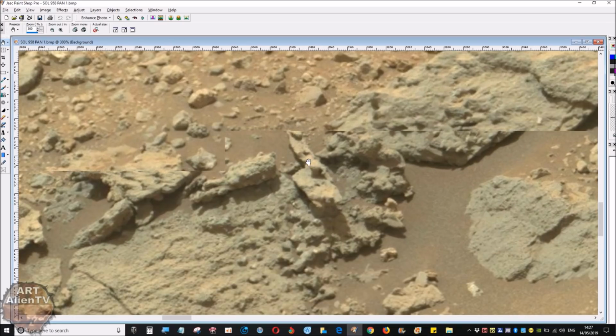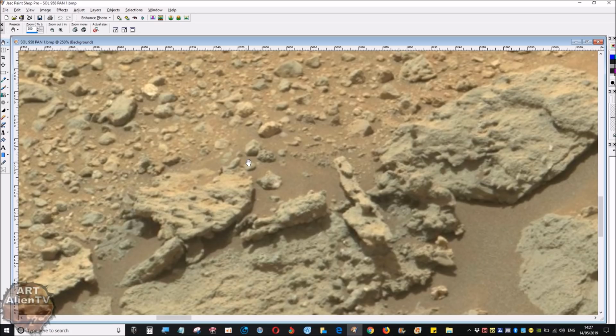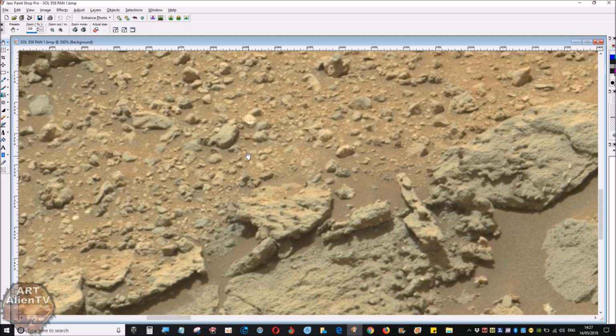It looks like a hinge just here, joined to this part of a door or hinge or something, some kind of hinge mechanism. There's lots of weird stuff in here, but it's all very concreted and covered in hardened and solidified sediment, so a lot of these things are difficult to work out.